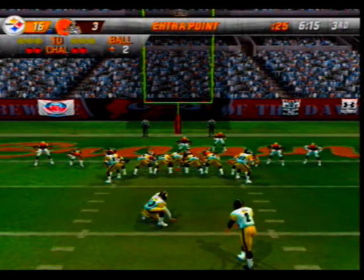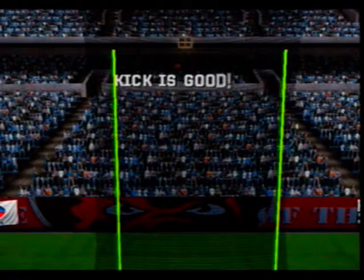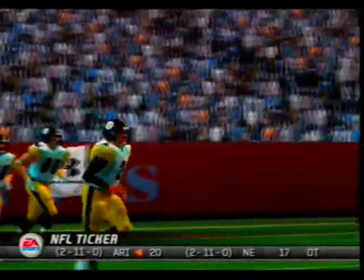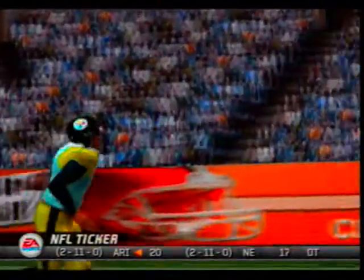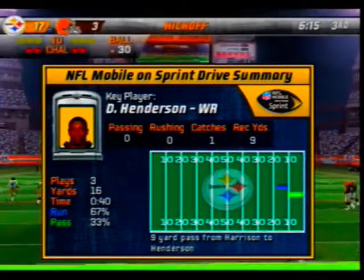Akers comes in to attempt the point after. The point after is good. They've now scored 14 unanswered points. And they're doing a good job executing on both the offensive and the defensive side of the ball right now. I'm thinking they're going to keep this run going.